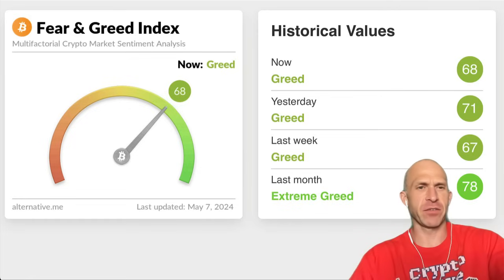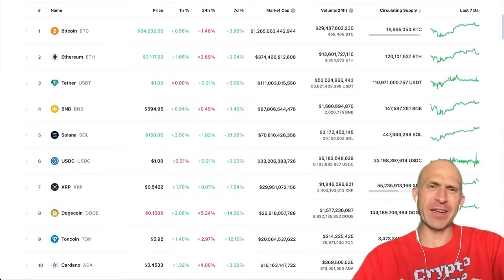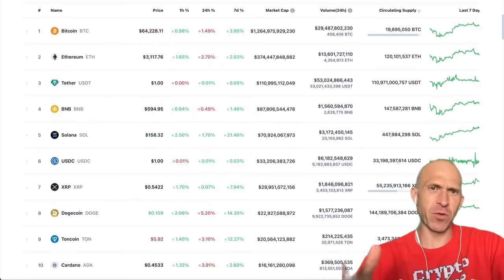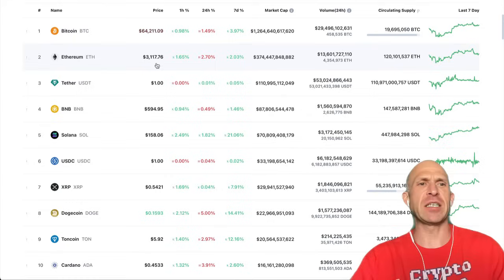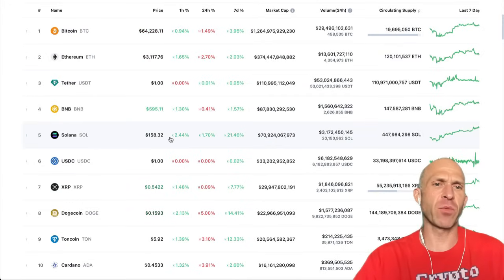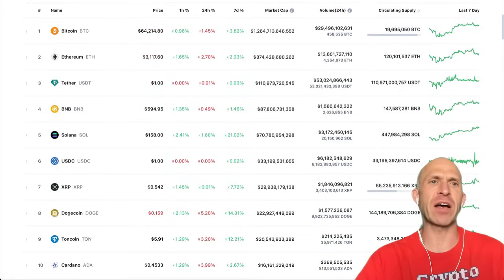Now, today, Fear and Greed Index at 68, one below perfect, down from yesterday's 71. The overall market down 6% today. Bitcoin holding kind of steady at 64,228, Ethereum at 3,117, BNB at 594, Solana 158, XRP 54 cents, Dogecoin 15 cents, Toncoin 5.92, and Cardano 45 cents.